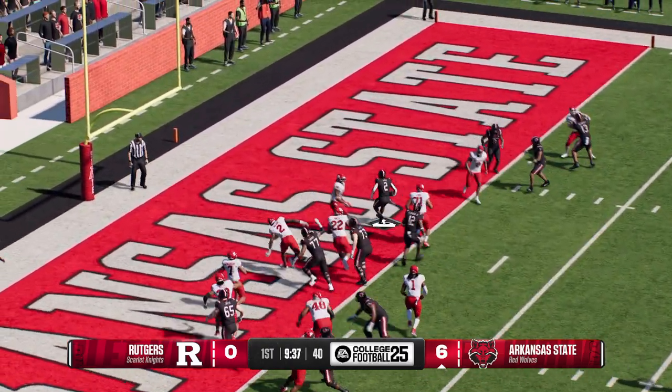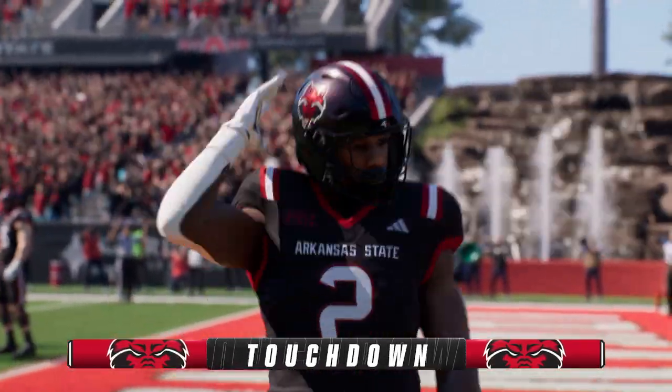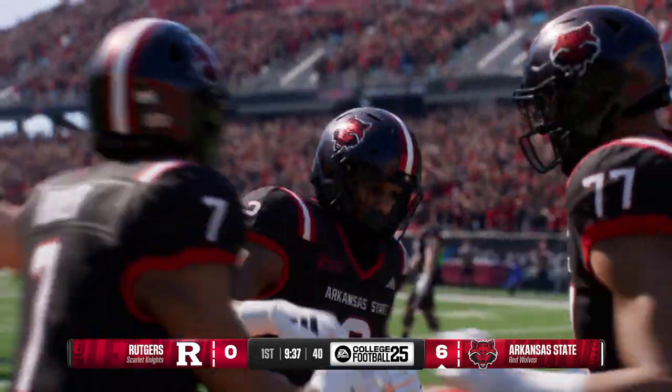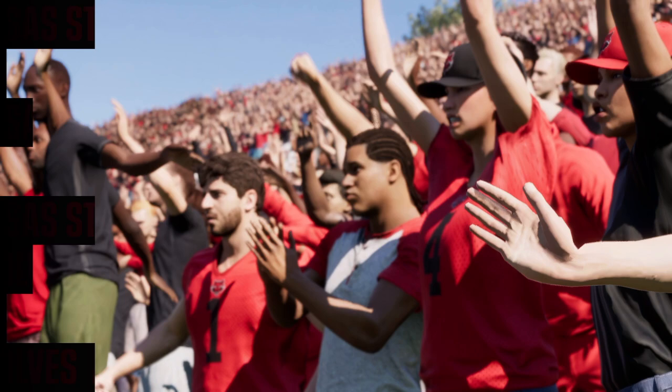With the run on 1st and goal. And he takes it in for the score. Touchdown, Arkansas State. And they just keep feeding it to their workhorse back to open this game. Great job in the open field. He's got tremendous vision. He can make people miss. You saw all of that on display here in the opening drive.